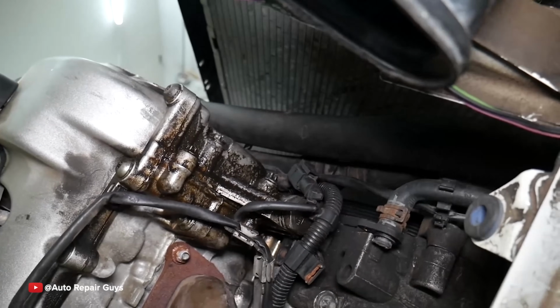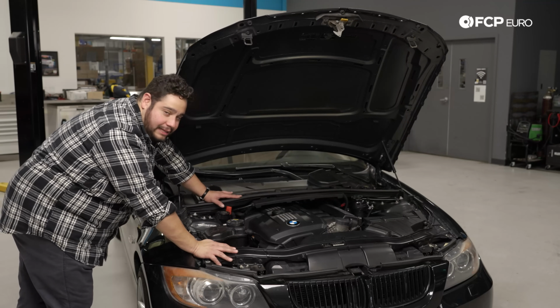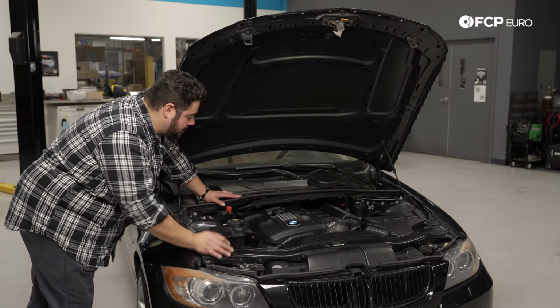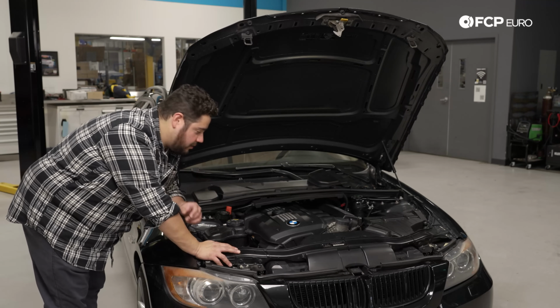For example, in the N52, you can pretty much see around the whole passenger side and front of the block. And anything that starts to leak, usually on these type of engines, goes straight to the exhaust manifold, which you then smell, which would be something you could smell on your test drive.